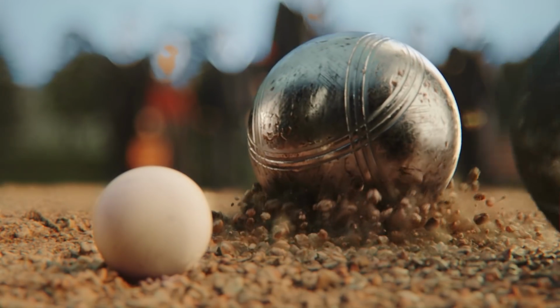A flying shell somewhat resembles a flying metal ball. They both have the same task, to kick the enemy out of the game.